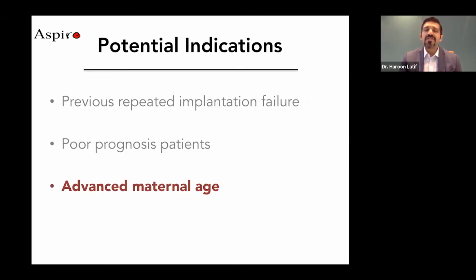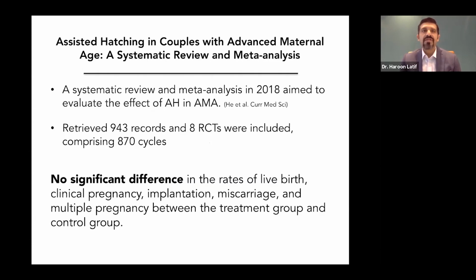The third indication: a lot has been talked about using assisted hatching, this add-on, in patients with advanced maternal age, because there's a certain concept that with age, in aging oocytes, the outer layer, the zona pellucida, hardens, and even in these embryos, the quality of the zona may be compromised, and thinning the zona or even making a gap in it might help the embryo to hatch.